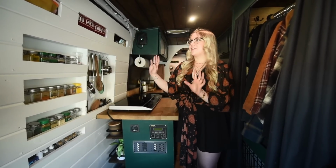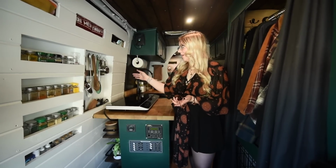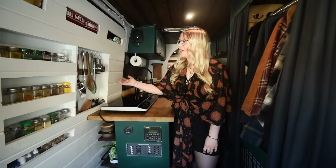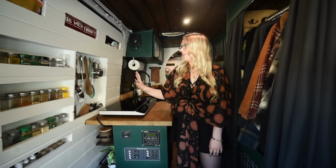These little compartments are a little bit more miscellaneous. We have some hats in there right now and some skincare. But yeah, this is my favorite part of the van. We have so many spices, which is my favorite. And then also some of our cooking utensils. We have our silverware and knives and everything right there ready to go.